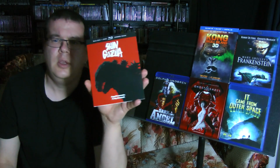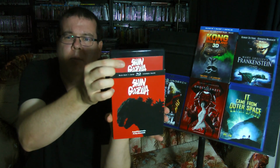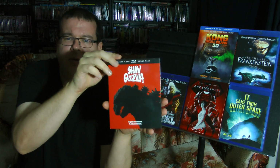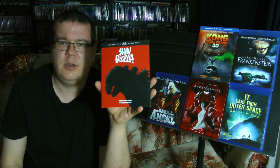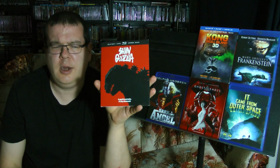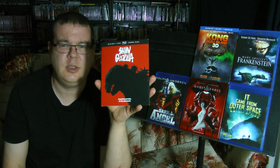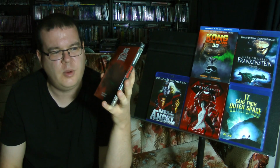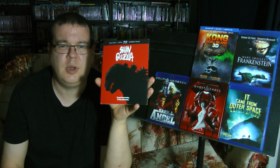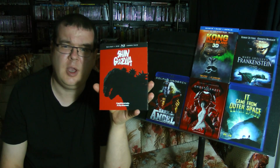Next up, we got the latest iteration of everybody's favorite giant lizard, Shin Godzilla. Yes, in a very cool black Blu-ray case. Very nice indeed. I have not watched this yet, but I'm looking forward to it. Honestly, I'm not overly sold on the redesign of Godzilla in this one, like with the skinny arms and stuff. I don't know what's up with that. Maybe there's some explanation for his appearance in the movie. I don't know. But I do love me some Godzilla.